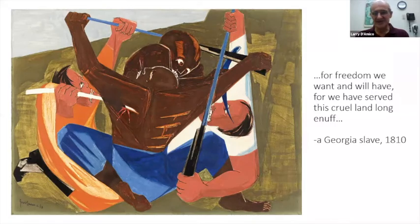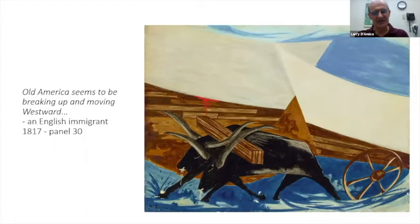So this piece speaks for itself. "For we want freedom, and will have, for we have served this cruel land long enough." So he's really going into it at this stage. He did a whole series in the 60s that I'm not even showing because they're rougher territory than this even.